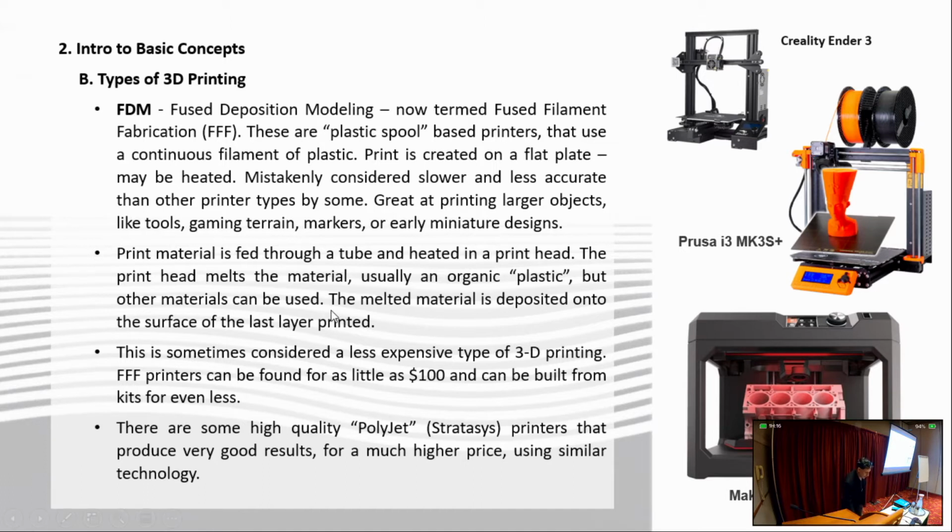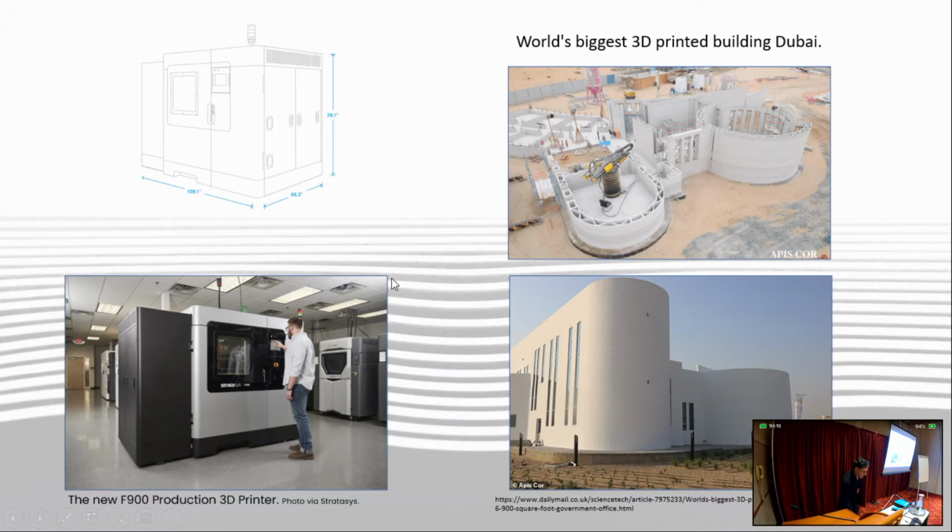jump on. But like I said before, you can buy parts for an FDM printer, or you can buy an FDM printer for $100 or $200. They're not that expensive. And there's a couple on the side there. We'll talk a little bit more about specific printers when we get a little further along. Again, you can see a very large printer on the left side. That graphic didn't show up very well, but that thing is 10 feet long.